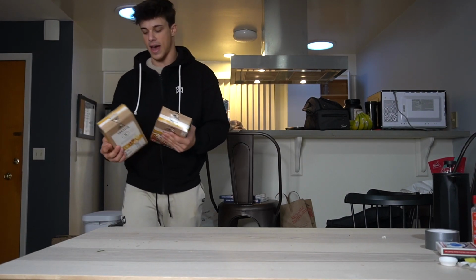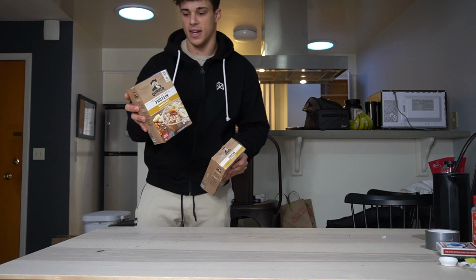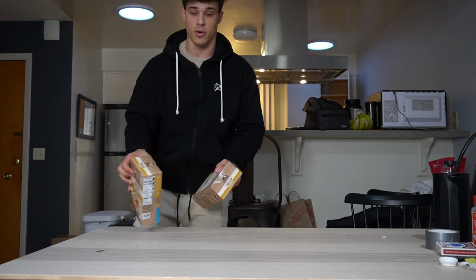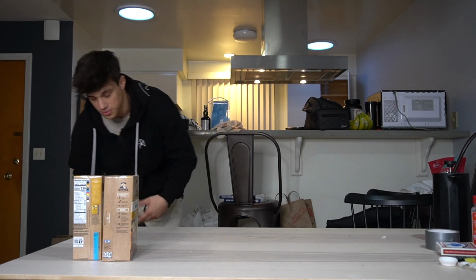All right, so first we have a go-to. I eat this every single morning, protein oatmeal, and I like banana nut. It has 230 calories per serving and 10 grams of protein per packet. So I got four of those because they were buy one, get one free today, which was a crazy good deal.